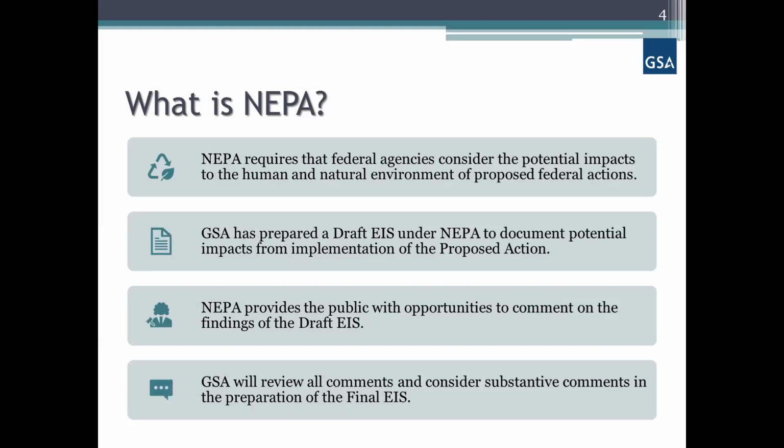Like I've mentioned, NEPA provides the public with opportunities to comment on the findings of the draft EIS, and in this case, interact directly with the project team via the Q&A/comment section after the presentation. GSA will review all comments, whether received during this meeting or via email or mailings, and those comments and questions will be answered in the final EIS.